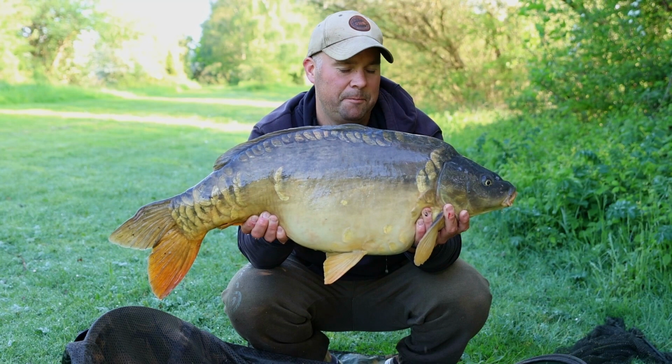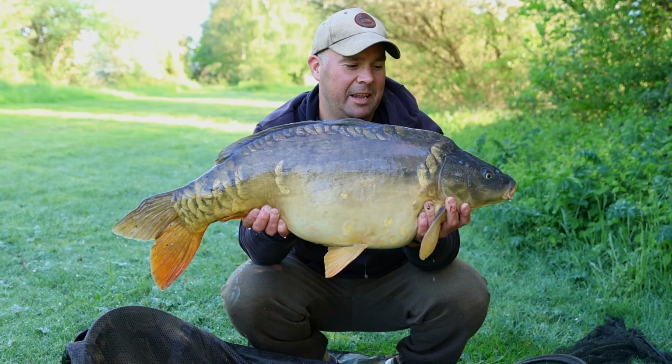So I'm going to get a couple of snaps done, put them back and set off for home, because these fish are not going to be long in the tooth before they start spawning.